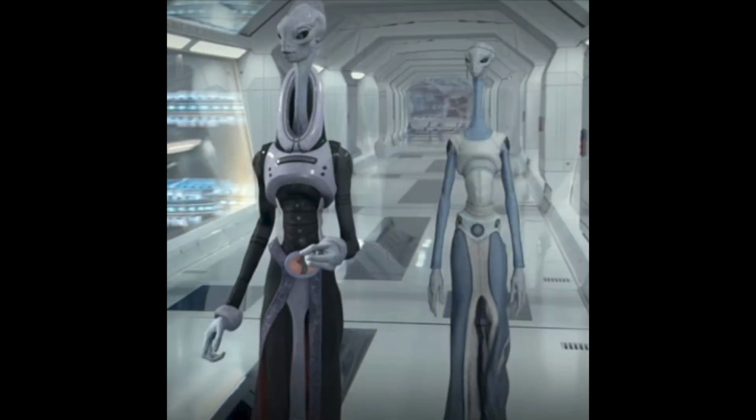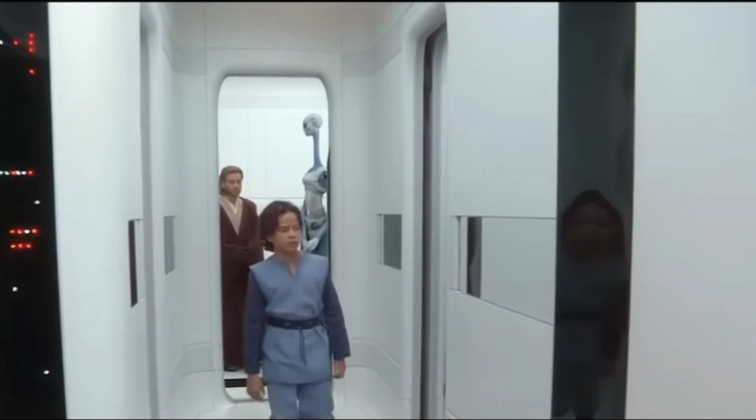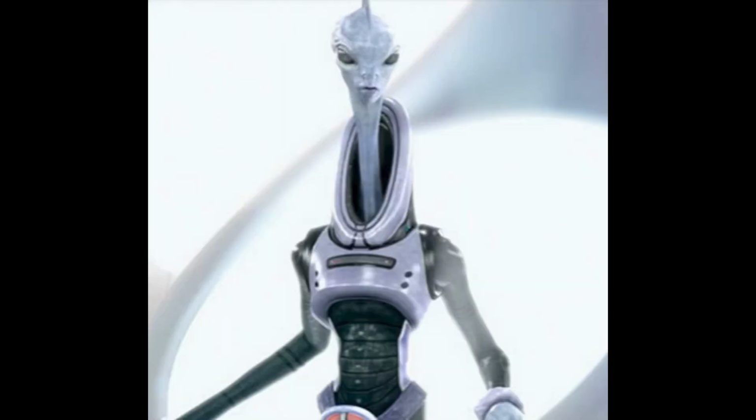And coming in at number 1, I'm cheating a little bit because it is a tie for me with Lama Su or Taun We. Dad, Taun We's here. Whoop. The title of the film is Attack of the Clones. This is about the start of the Clone Wars, and you would not have any clones were it not for the Kaminoans. And to me, both of these characters are equally as important.